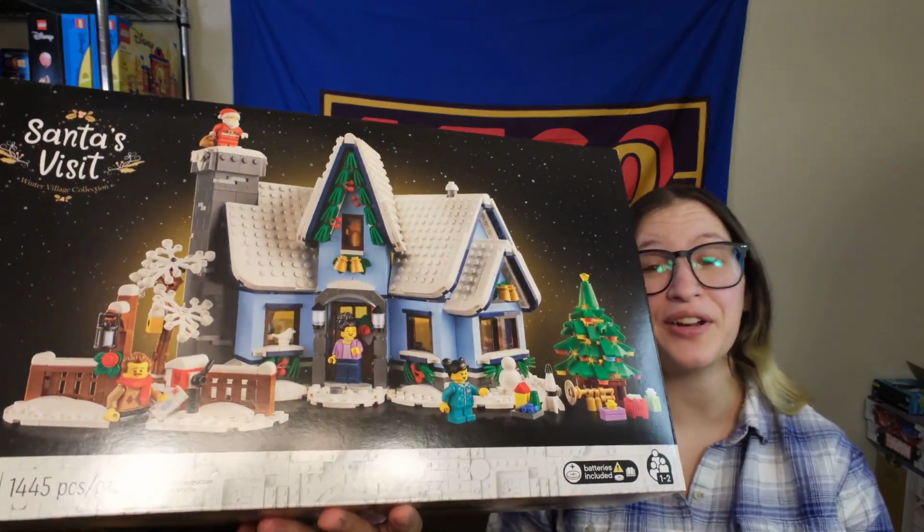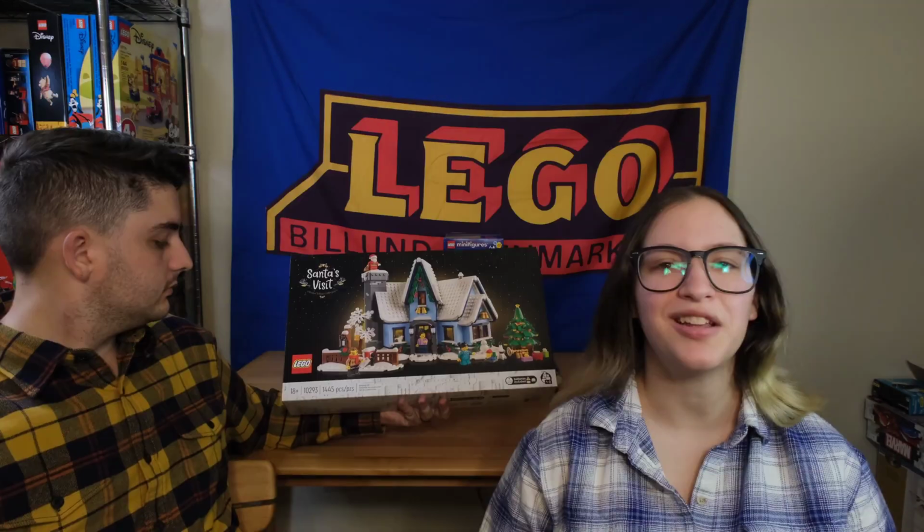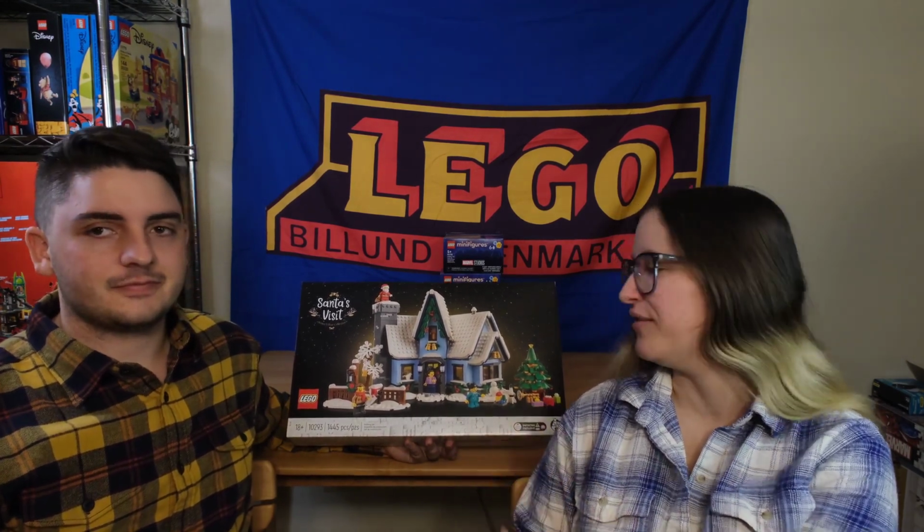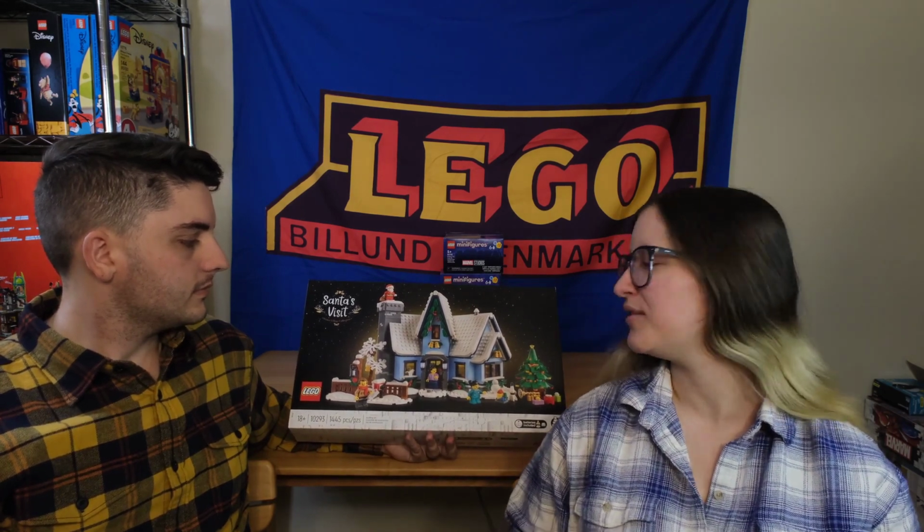And then completing this box, we have one of the sets that's retiring this year that we really wanted. Set number 10293, Santa's Visit. So for those of you that don't know, Nick's birthday is Christmas Eve. So he really wanted this set because Santa's Visit, you know, Christmas is kind of his thing. But anyway, this one we'll put together around Christmas time.